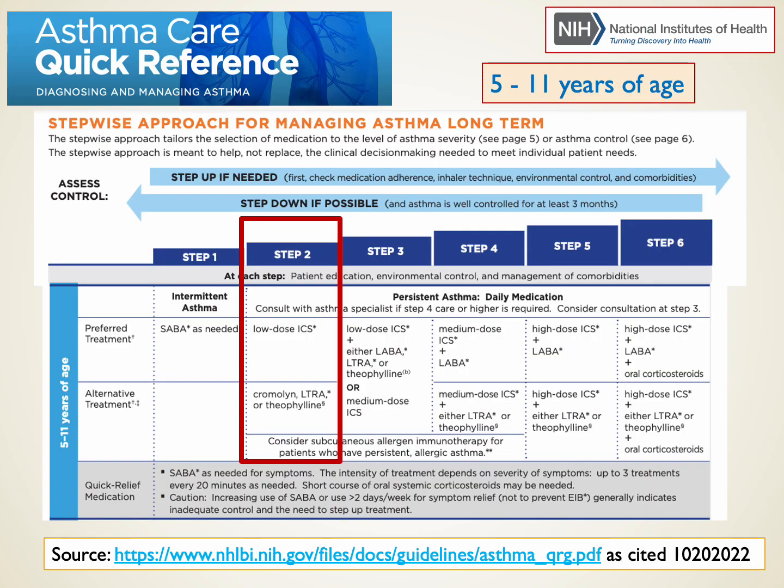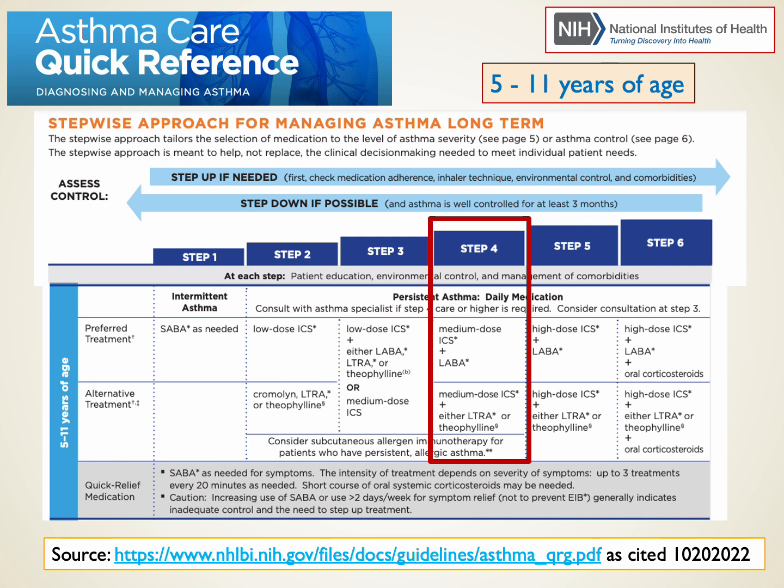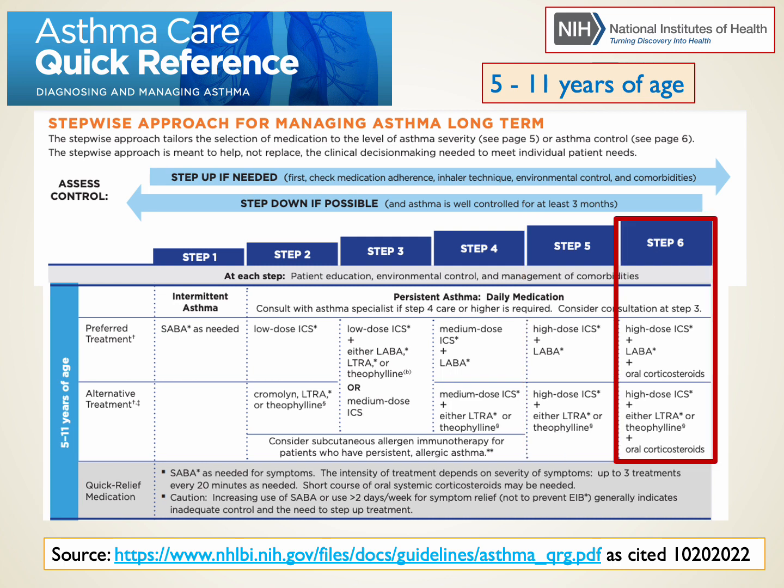And then the rest of the steps are sort of a merge between what you see in older, above the age of 12, and those under the age of 5, in that we look at low-dose inhaled corticosteroids, but we will layer on, as soon as step 3, long-acting beta agonists and the consideration of cromolyn and theophylline, both of which I will say again are fairly limited because of the cumbersomeness of cromolyn and the low therapeutic index of theophylline. But again, by the time you're at step 4, step 5, and step 6, you're very similar to what you see with adults. Okay?